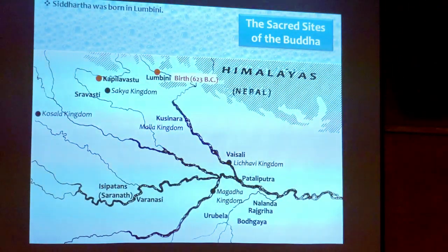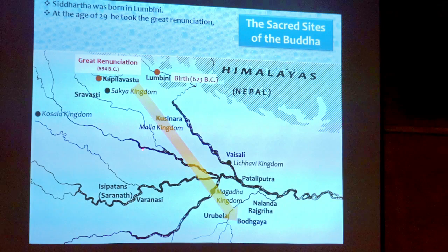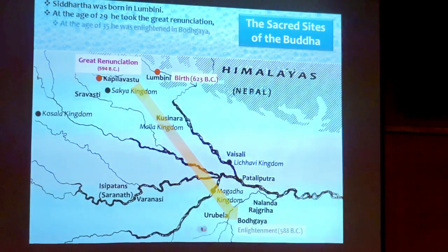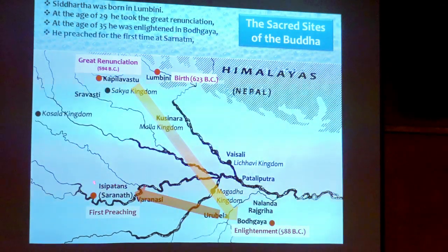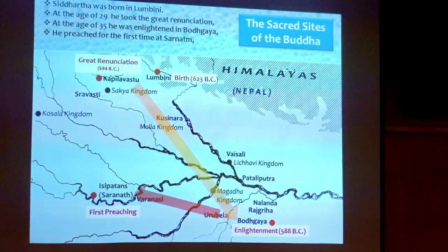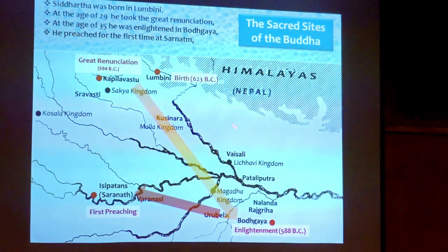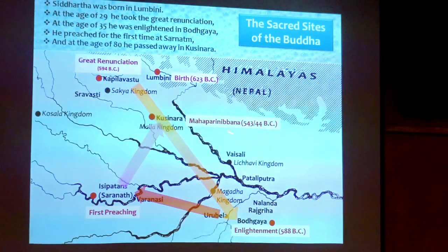So, some of the claims of the sacred Buddha sites: Siddhartha was born in Lumbini, lived for 29 years in Kapilavastu, and took the great renunciation at the age of 29. From Kapilavastu to Uruvela, Bodhgaya, he practiced for 6 years with different teachers and learned people. Then here in Bodhgaya, he was enlightened. After his enlightenment, he came to Sarnath, Isipatana, where he gave the first preaching. When he was enlightened he was 35 years old, and for 45 years he walked all this area and preached his Dhamma. When he was 80 years old, he came to Kushinara, where he passed away.